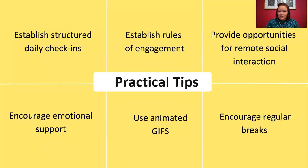Another one here then is to encourage regular breaks. So that person, because they are at home, may not associate taking breaks with being at home. They will associate that with work. And so you may need to encourage that person or remind that person that actually they can still take a lunch break and they can still take tea breaks and that they can go out for a walk or take a little bit of downtime if it's needed. But really encourage those regular breaks, because if they're not in the office environment, they may not think to take breaks or put that into their structure.